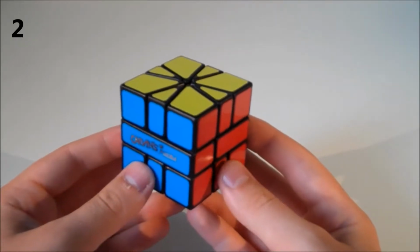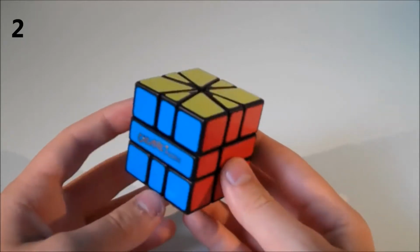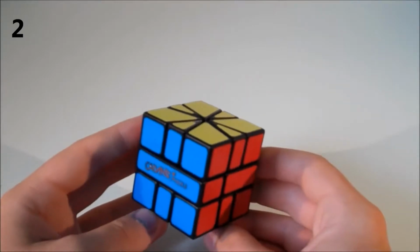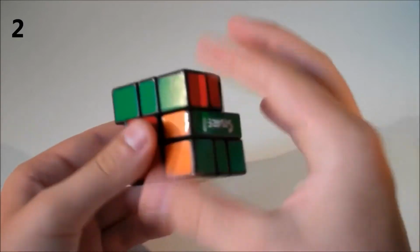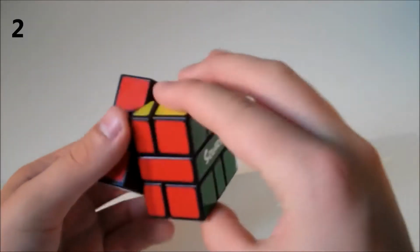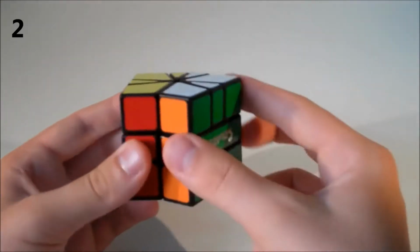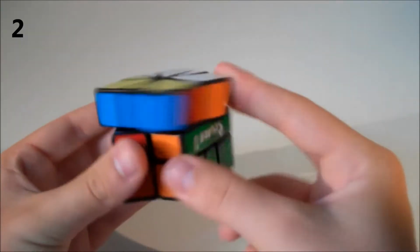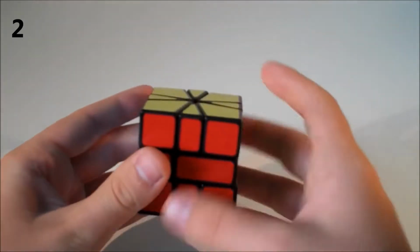So at number 2, it's a very recent puzzle which I've got, and this is the Calvin's Puzzle Square 1. Now I used to hate Square 1. I couldn't solve it and I didn't want to solve it. I guess it just threw me how different it was, and I found it really difficult to solve. However, since I've got this puzzle, I've been solving Square 1 a lot. I've actually learned how to solve Square 1, and I find it a really fun puzzle. This cube itself turns really good. It doesn't pop at all, which it did on my other Square 1, and it made me really like Square 1. This is a really nice puzzle.